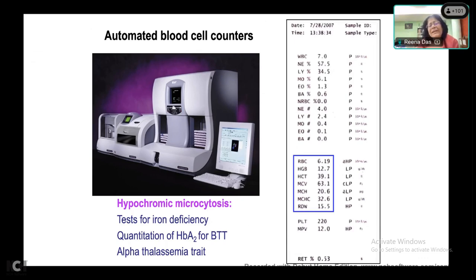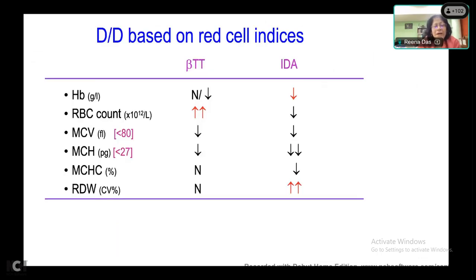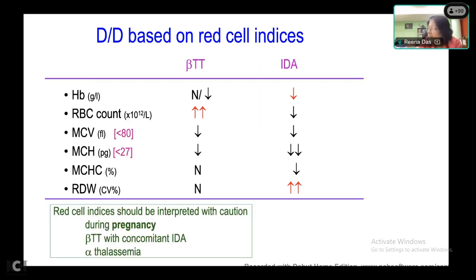I would also like to mention that alpha thalassemia trait, which is a much less problem in the country, will also give you similar red cell indices. But you might be able to differentiate or suggest that an individual is beta thalassemia trait or iron deficient anemia. In iron deficiency anemia, the hemoglobin goes down, the RDW is typically increased, the red cell count will be reduced. But in situations such as during pregnancy, we don't want to take a chance. So in these situations, we would like to say that you must do the hemoglobin HPLC.